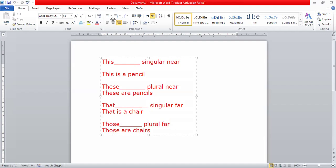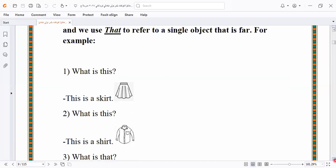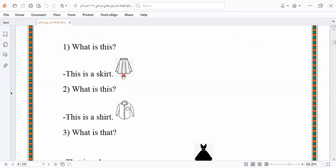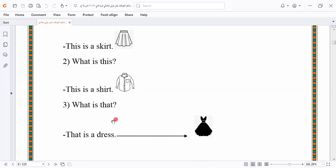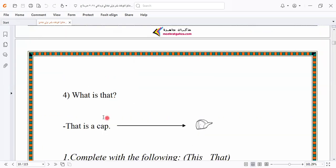Let's go to another item here. What is this? This is a skirt. What is this? This is a shirt. What is that? That is a dress. What is this? What is that? That is a cap.